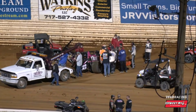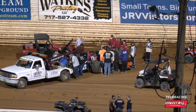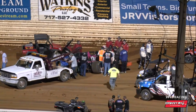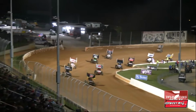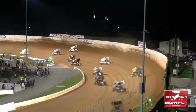Good to see Devon climbing out under his own power, talking with Port Royal Speedway and All-Stars officials. Having a chat with the paramedics there, Earl. Yeah, but I was going to say, as you mentioned, he did get out of that car under his own power, but went right to the safety team. He's still talking to him on the right side of that car. What a season for Shuttlesworth Stamen Racing and Devon Borden.